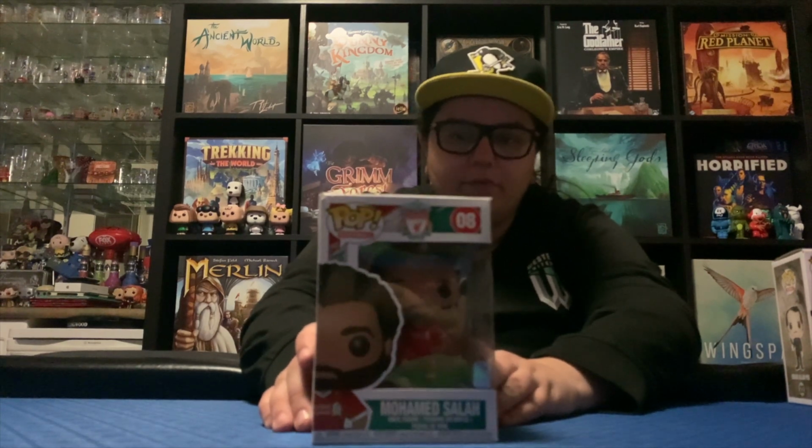I don't have too many football pops. I only like to get ones that I really like. Like I did get Klopp, the coach of Liverpool, just because he's such a character, and I thought it was a nice one to have. So got to have Mo Salah with him. Whatever he does next in his career, I'm sure it'll be massive because he's just a baller.